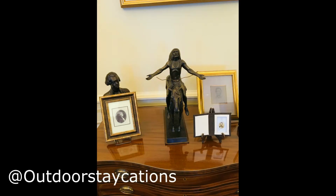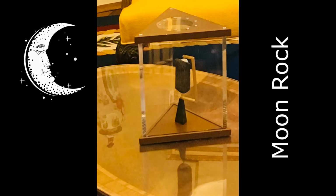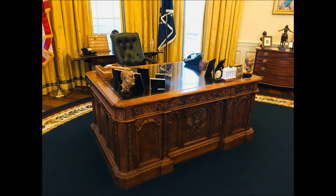One of the sculptures found in Bill Clinton's Oval Office was called Appeal to the Great Spirit. Seemingly encapsulated in time on a low table in front of the fireplace is a rock from the moon. The Resolute desk, made famous by the movie National Treasure, sits in front of the 3 south-facing windows.